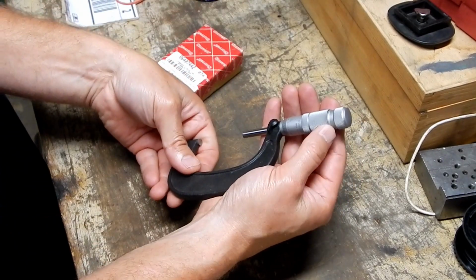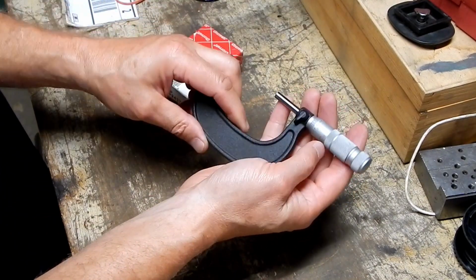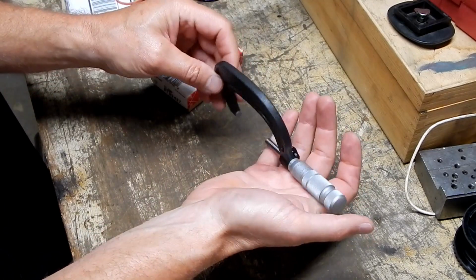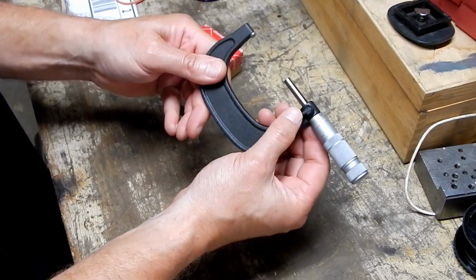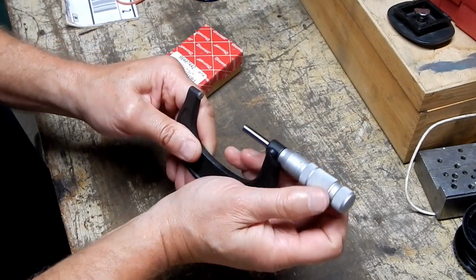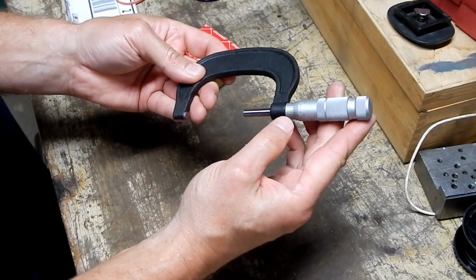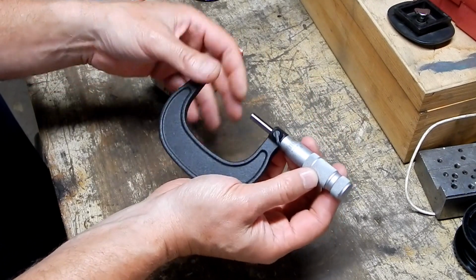This is a nice US made Brown & Sharpe micrometer, 2 to 3 inch. It's clean as a whistle. This thing looks brand new. It's got the plastic locking lever, but it isn't broken. It's got carbide faces, and I don't remember, is this a tenth micrometer? I think it is. Yeah, this has got the vernier on it over here, so this is a tenth reading micrometer.